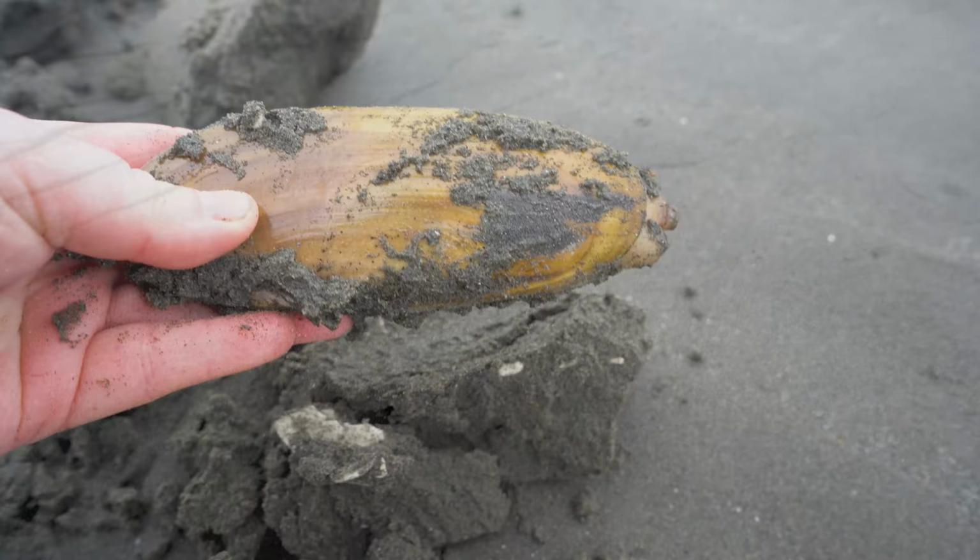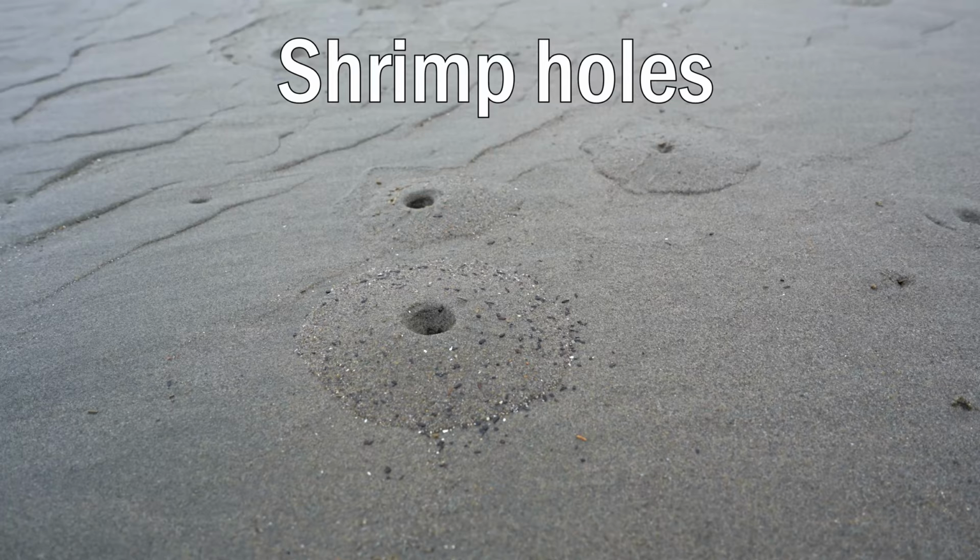These are not clam holes. These are ghost shrimp holes.